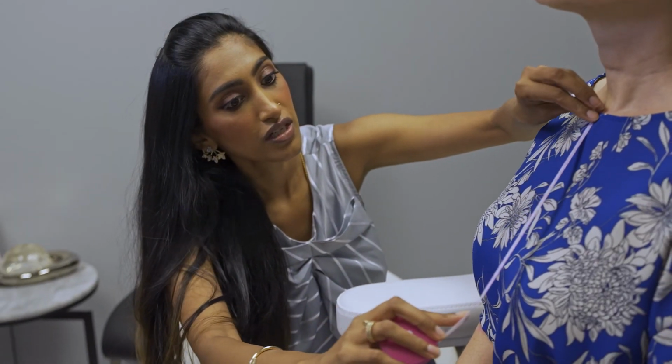You want that tummy that you took it from to look identical to a cosmetic tummy tuck. If you're not getting that result or you're not confident you're gonna get that result, you need to see someone who can provide you that.